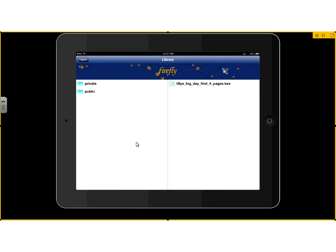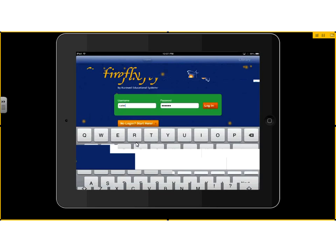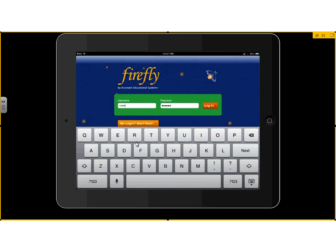You have good access to lots of different libraries on here, but again, it's going to cost you. Even though it's a free app, you have to have the Kurzweil site license to be able to access this at this point. I don't know if they plan on changing that where you can buy the license of Firefly to get this or just buy the app, but currently it's part of a site license.